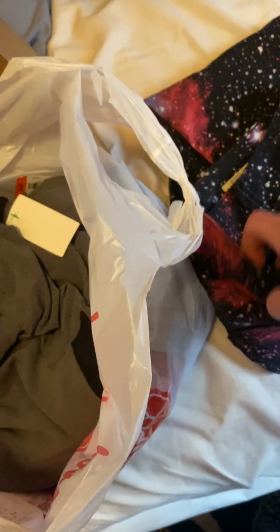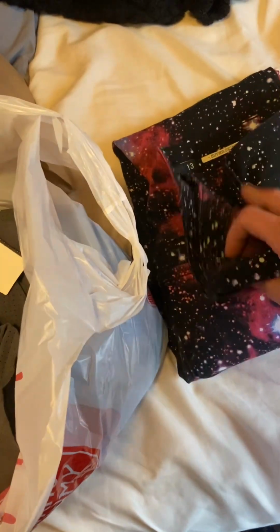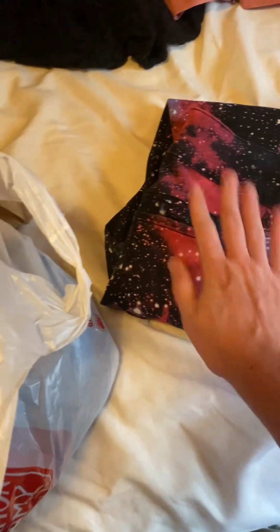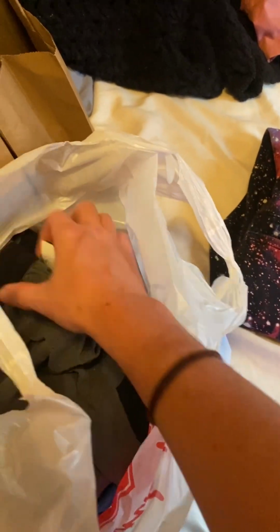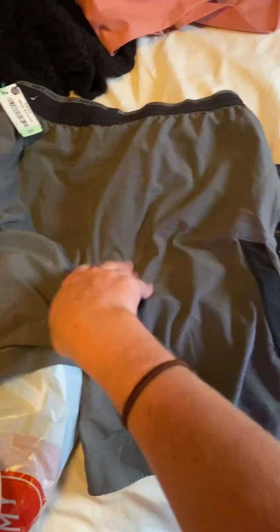These are Blackheart, size 13. Black cherry. I think these were sold at Hot Topic back in the day, so that's cool. Full length galaxy print pants. I got some shorts. It's like runner's shorts with ventilation all on the back. Look at that. My butt is going to be cool in the summer.